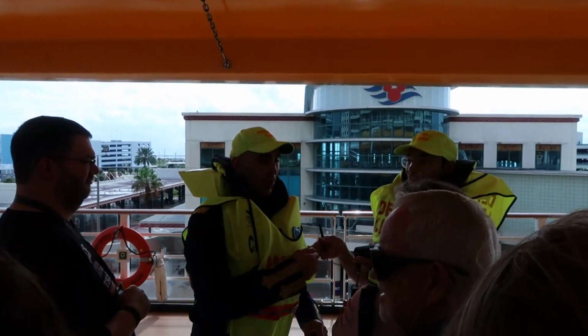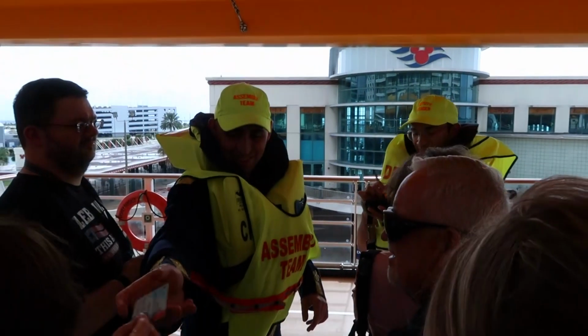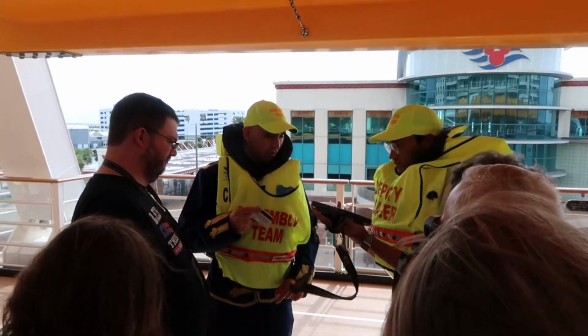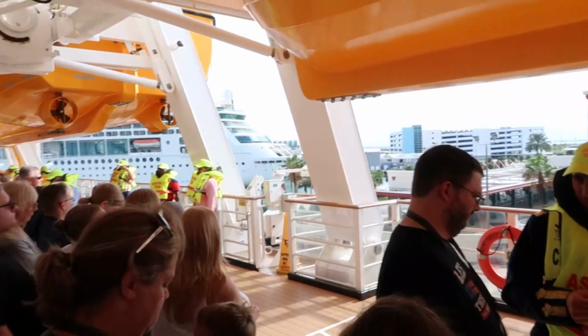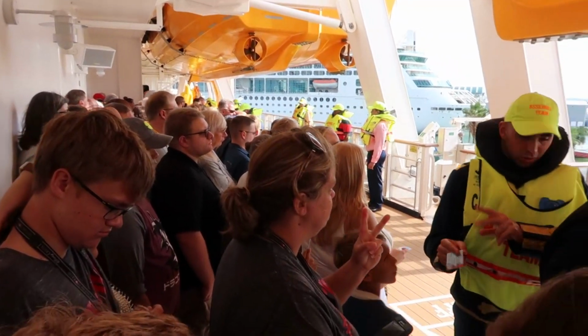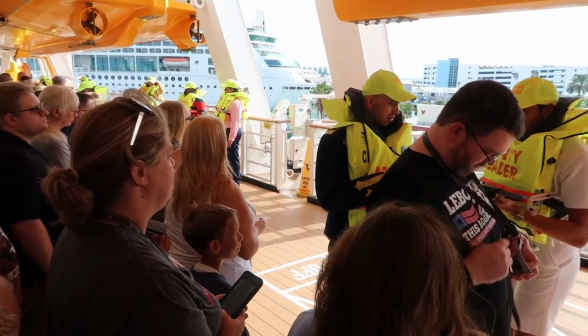Attention ladies and gentlemen, girls and boys. The Disney Fantasy's mandatory guest assembly drill will begin in 5 minutes. Once the alarm sounds, bring your Key to the World card and follow the signs and directions of the designated crew to your assembly station, paying particular attention to the escape route you are taking to your assembly station.